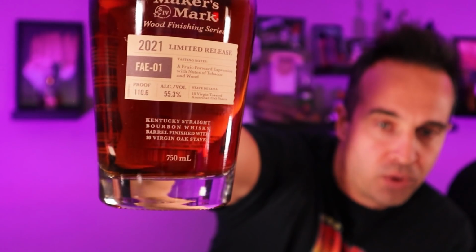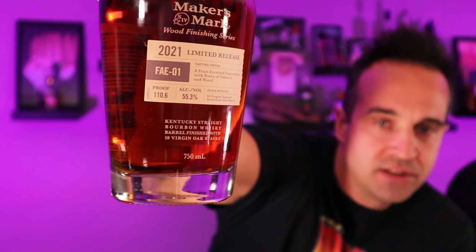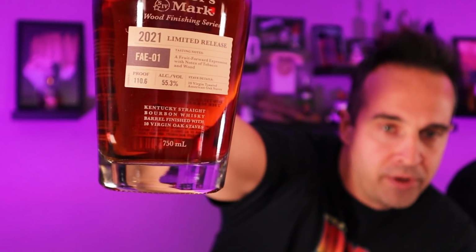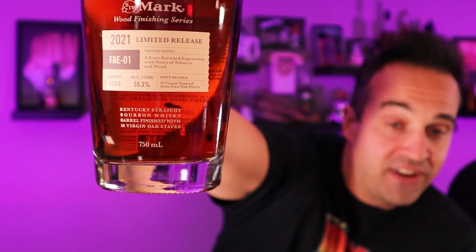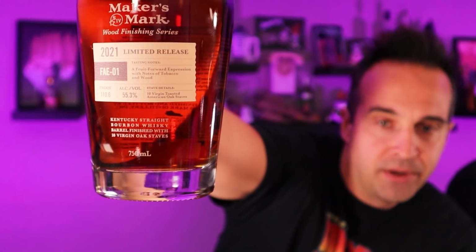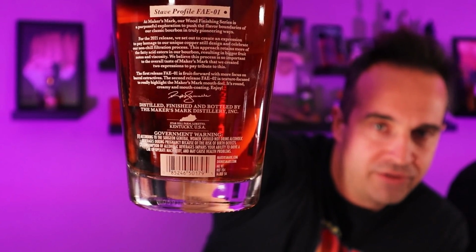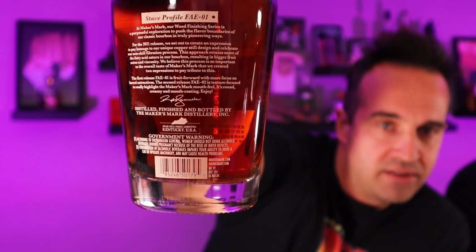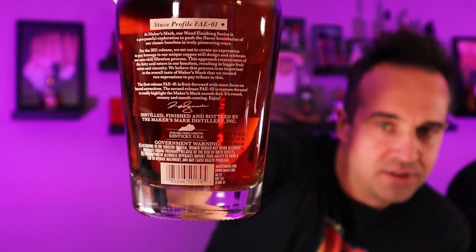They're going to do 2 or more this year. As you can see there, it is a fruit-forward experience with notes of tobacco and wood. Proof point 110.6, 55.3%, 10 virgin toasted American oak staves. On the back, they've got the whole description of what they were going for with this one, to celebrate the non-chill filtration process. They retained more of the fatty acid esters in the bourbon that results in a bigger fruit punch and viscosity. Not fruit punch, but a bigger punch of fruit.